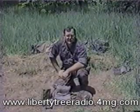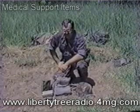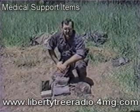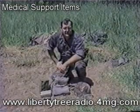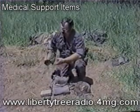The next phase in consideration should be medical support items. As again, our concern is to bring a person out of the field intact. There are a variety of things that are needed to support an individual casualty, be this an automotive accident, firearms injuries, any kind of natural disaster that might take place. Several variations on this are available.